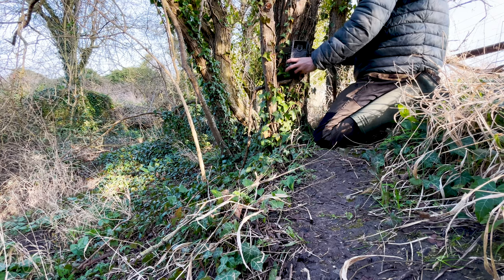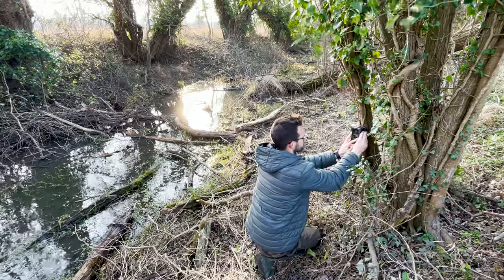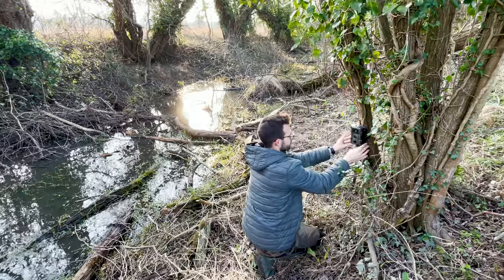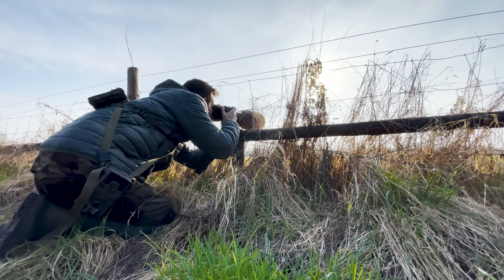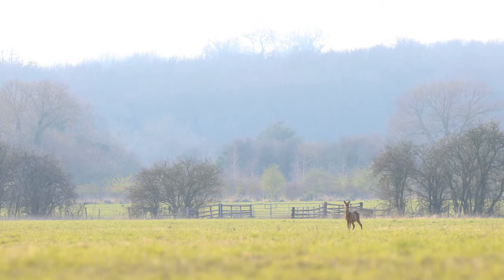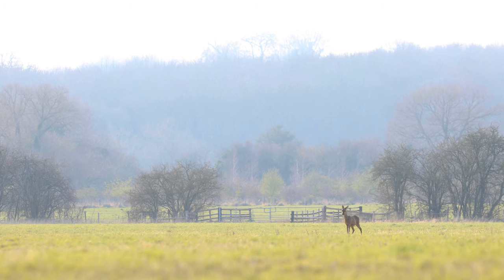I was actually out last night, although I only had 1 hour after work before it got dark, so the main purpose of that was to set up my trail camera. And I actually had two of them for the first time ever, which I've put out for 3 nights, so I'm really excited on Monday morning to pick them up and see what we might have recorded on them. So make sure you stick around for that because I've had some exciting stuff on that before. And last night, although I was only out for 1 hour, I did see some roe deer. Although they were distant, it was just so nice to spend a bit of time with them in the evening sun. So that was really exciting.